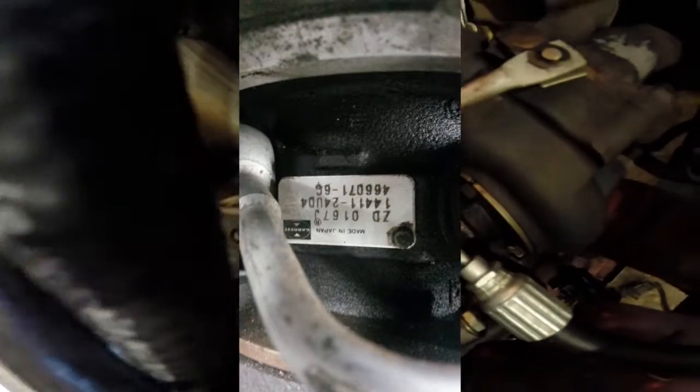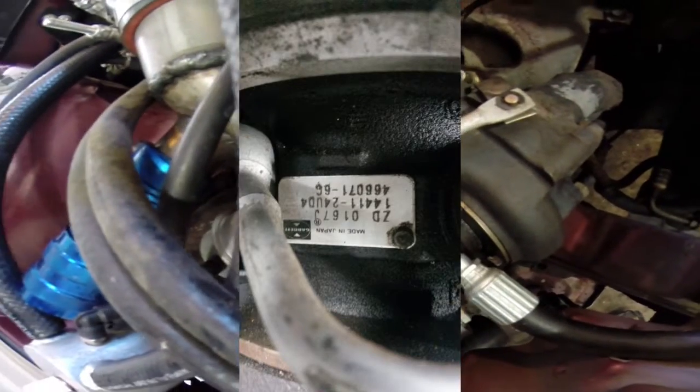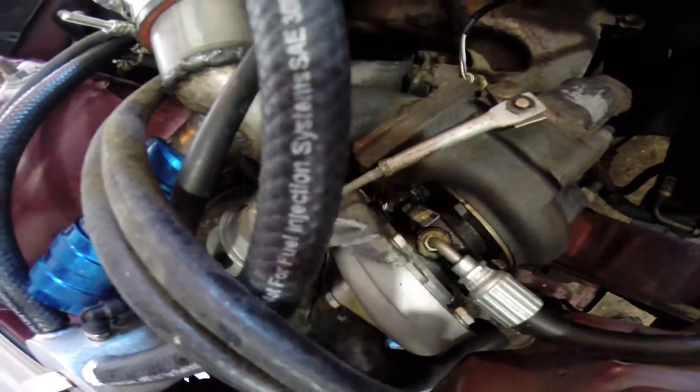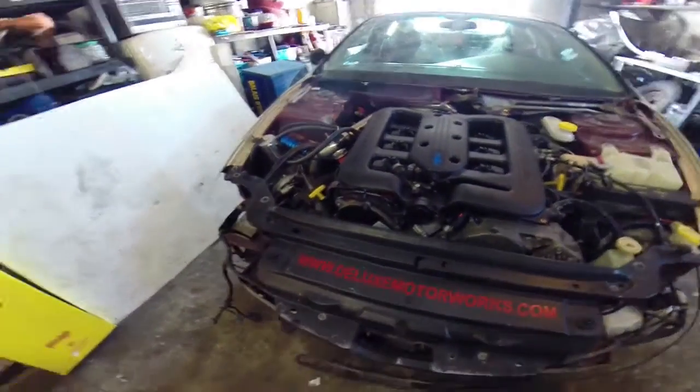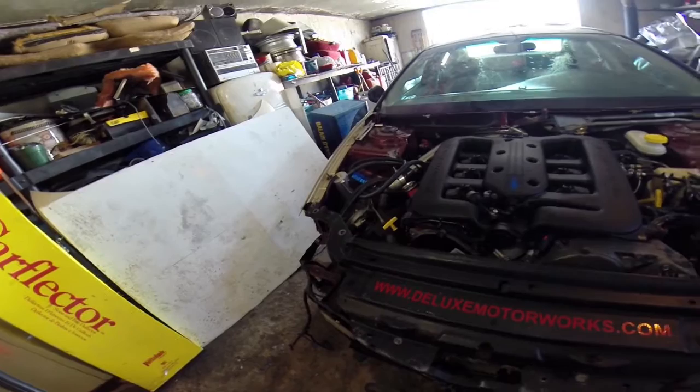Turbo is a Garrett something or other. The actual number on the Garrett tag doesn't go into the Garrett system, so when I try to look up exact specifications on it, I don't know. Now, the car it came off of is a 1992-93 Nissan Skyline GTR. I know the owner of the car. I actually helped him remove these turbos. He had an issue with the one.